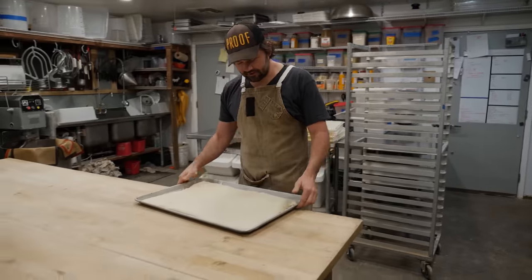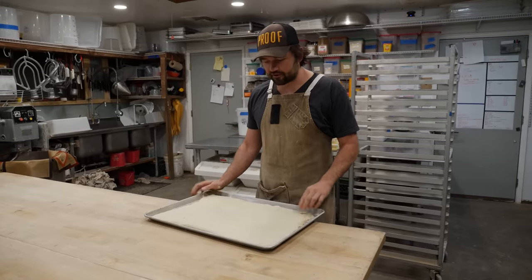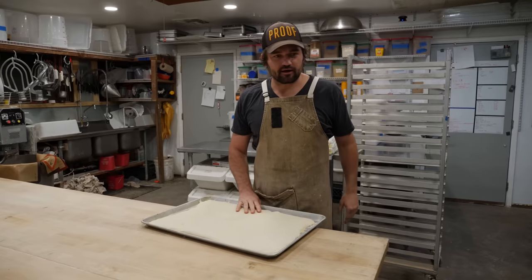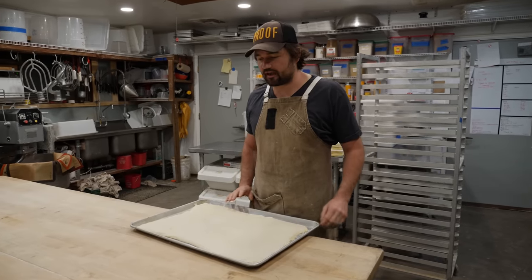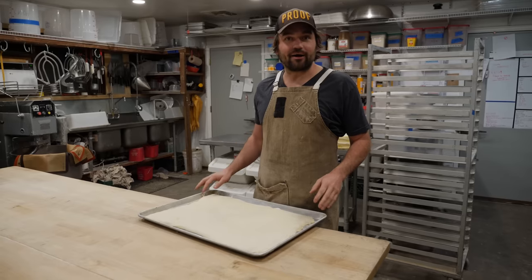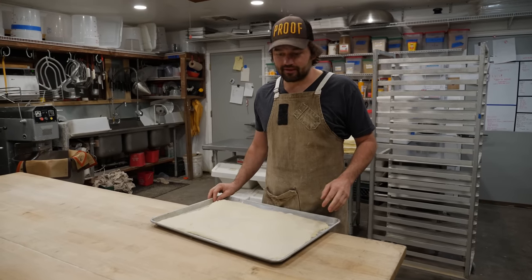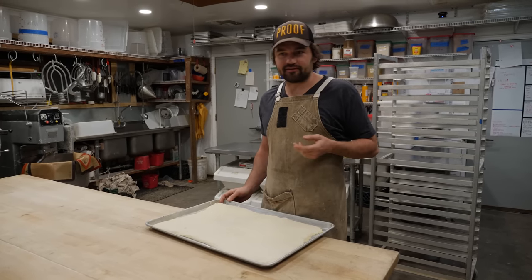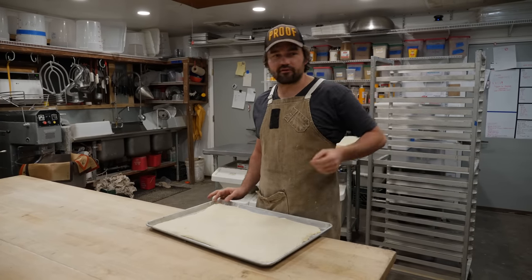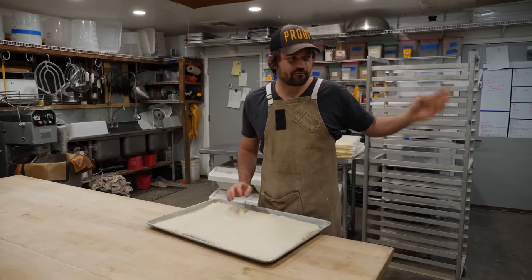This is a sheet of test focaccia that's fairly cold right now, and it's going to go into that other room, which is set warm. I literally forgot about this yesterday. I had mixed it and moved along with my day. I had to run over to the new location. I had to do a bunch of things.